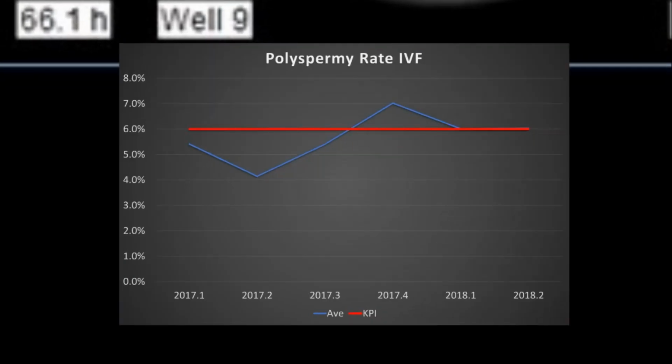So here's now plotted on a quarterly basis. This is for part of 2017 or all of 2017 and 2018. And you can see that the 6% red line, we do go above that for our polyspermy rate. So it does raise the question of, oh, well, maybe there's some work that could be done around our preparation of the sperm prep or how many sperm are being inseminated. So that was one quarter, but overall you would say, okay, this probably is within range, and there could be some fine tuning, but not something that's of drastic need.